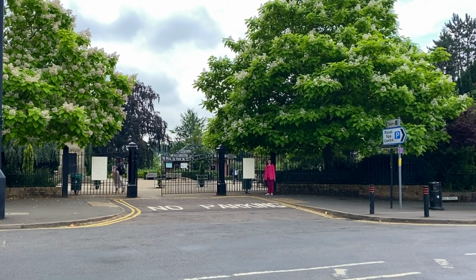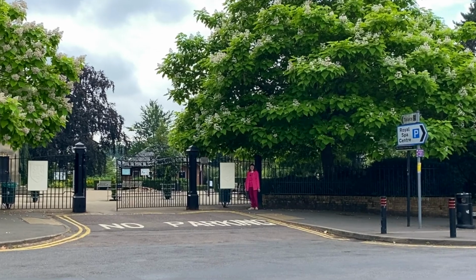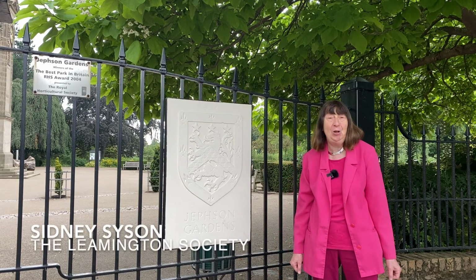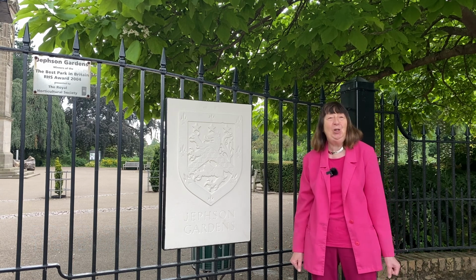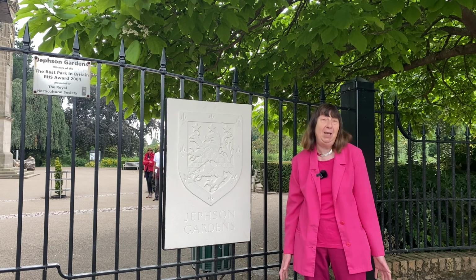Welcome to the summer edition of Trees in Jephson Gardens. My name is Sydney Syson of the Leamington Society, and we're going to show you round trees which are in bloom in the summer and help you to identify them and where they are.